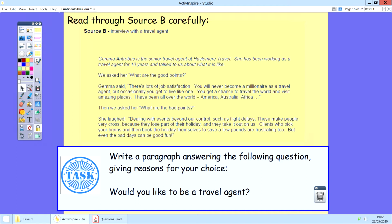We need you to use your imagination, and imagine that you hadn't got a clue what you wanted to do, and that you were looking at all sorts of different careers, and that you had read Gemma Antrobus's interview here. Based on this, if you were in that situation, would you like to be a travel agent? Why or why not? There's no wrong answer here at all. You just need to support your points, support your argument, and justify your answer.